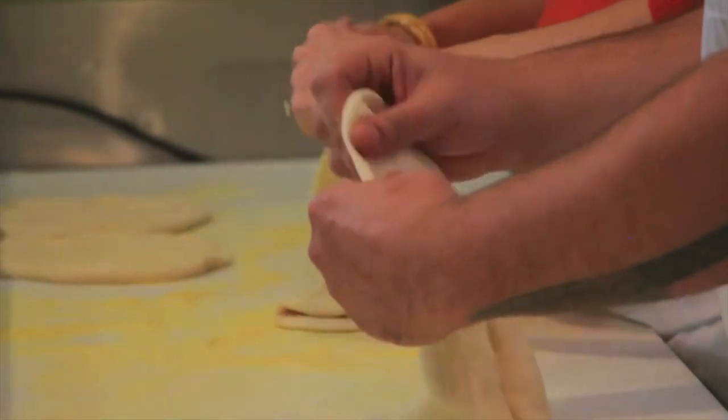So for those trying to make this at home, what do you start with? Well, first of all, I pulled out the dough about 15 minutes ago. Let it come to room temperature just to make it a little more pliable. And then I pinch the edges. So we start with the pinch. And then you can feel when you go all the way around.